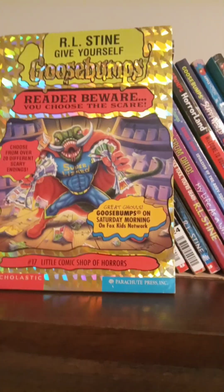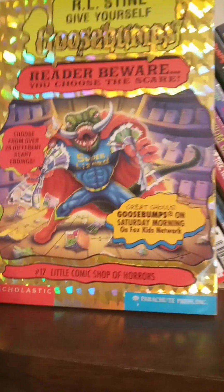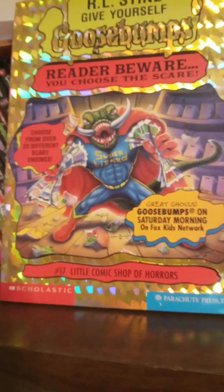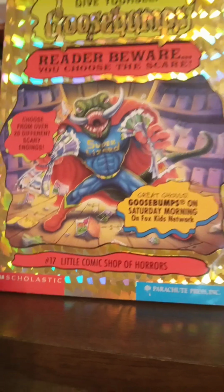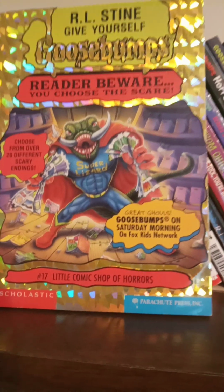It's more on the humorous side, but it's really, really good. You go to this comic book rack, and the rack spins and transports you into this comic book world. You have to do certain things, or if you get a bad ending, you turn into an ink splot. And I read that kind of like blood. That's basically what the ink splot was, and it was really cool.